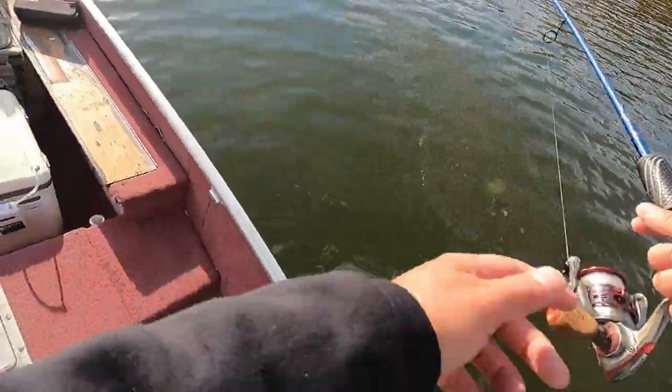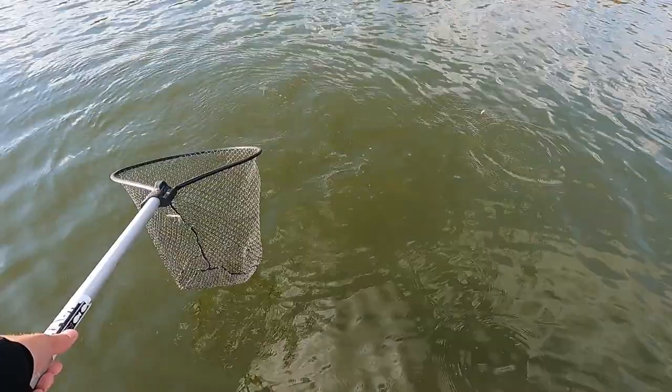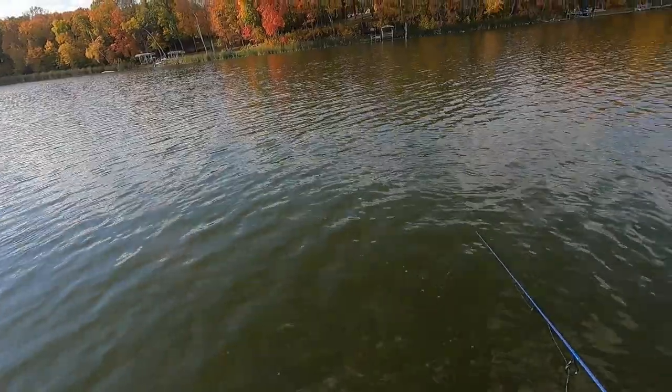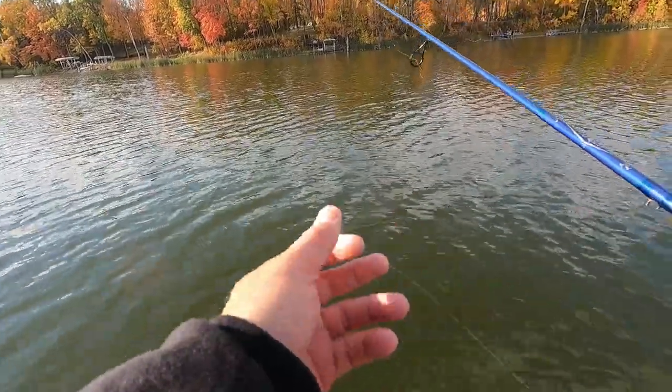That feels better. Ooh, that feels good. There's a big crappie. There's a big crappie. No, oh no, you guys, I lost him. He was a freaking giant. Net was over there. Gosh. That was a nice fish.